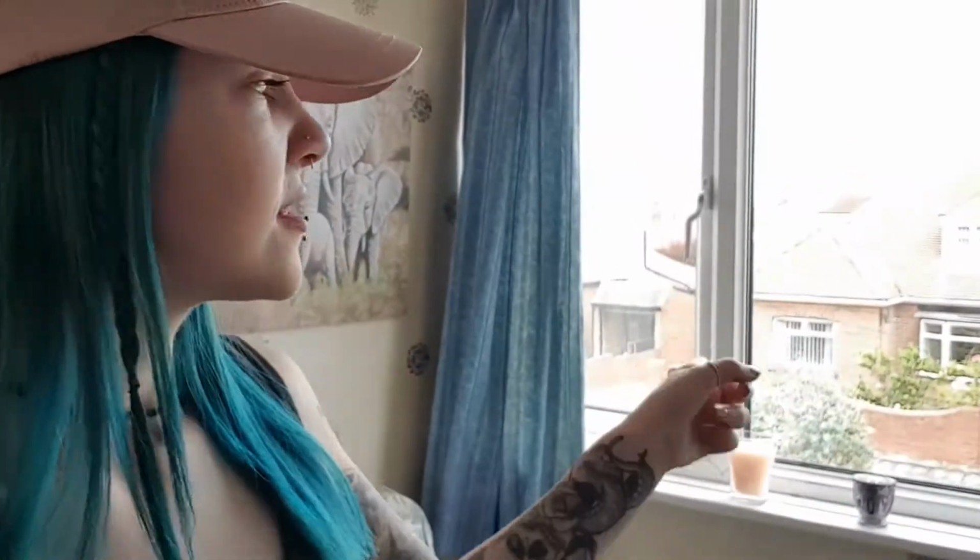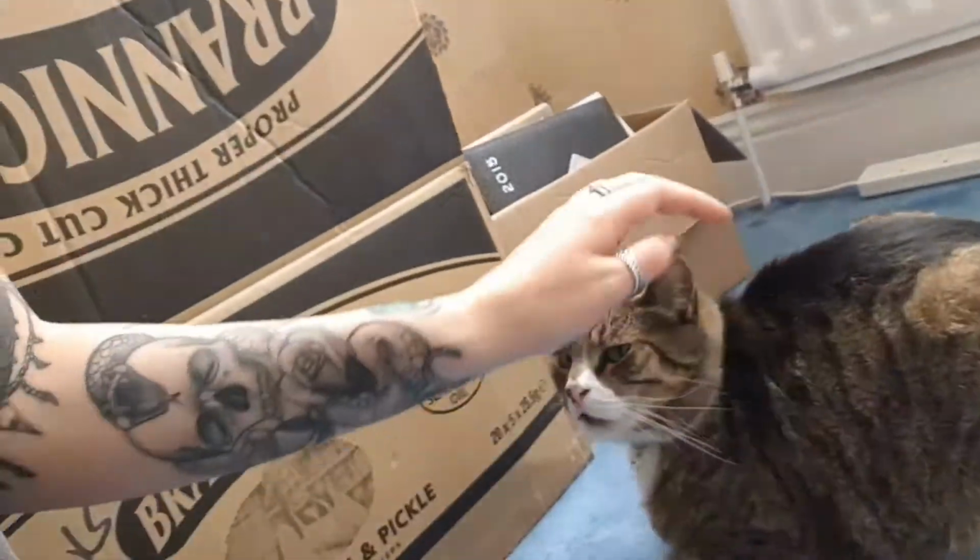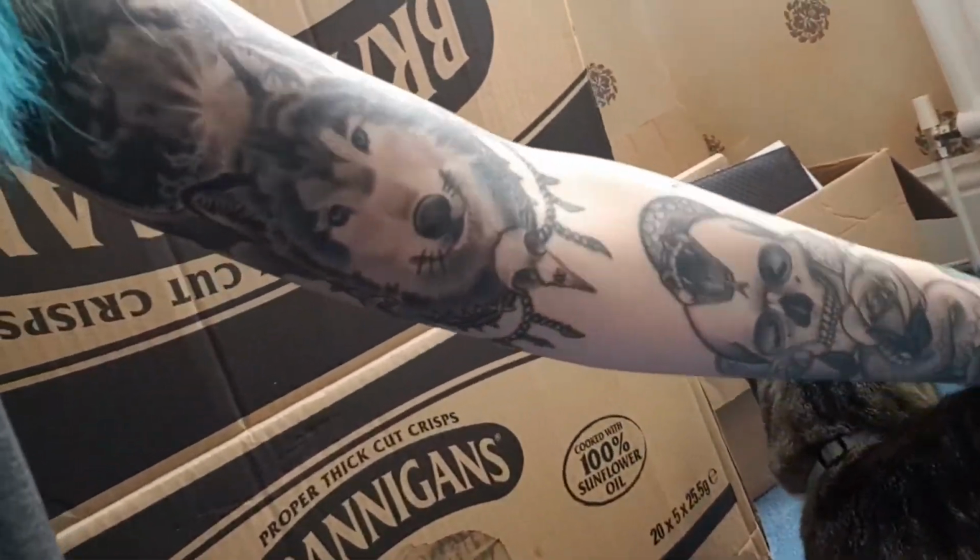As you can see, it's got a window here, which actually looks out the front of the house. Then, if you swivel around there, you've got a window there, which looks at the back of the house, which is amazing. Hey baby! So he's like, who are you? Hey baby! He doesn't love me.